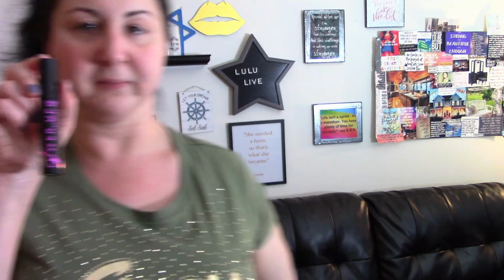Like, it's still going. The next item in our Boxycharm box is from Butter London. It is their Power Up Mascara. This one here, Power Up Mascara from Butter London. I don't believe I've ever used anything from them. I've seen it, but I haven't used it yet. I think. Pretty sure. And it's valued at $20.